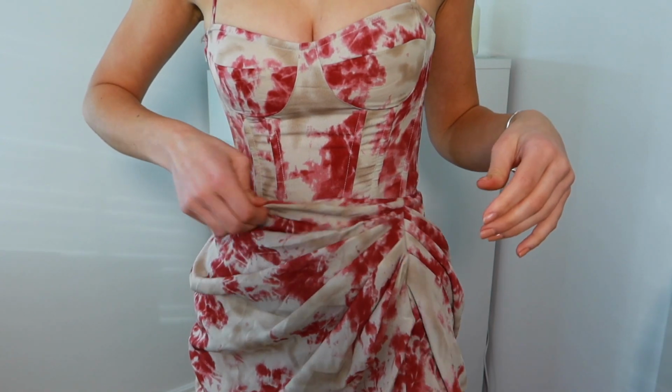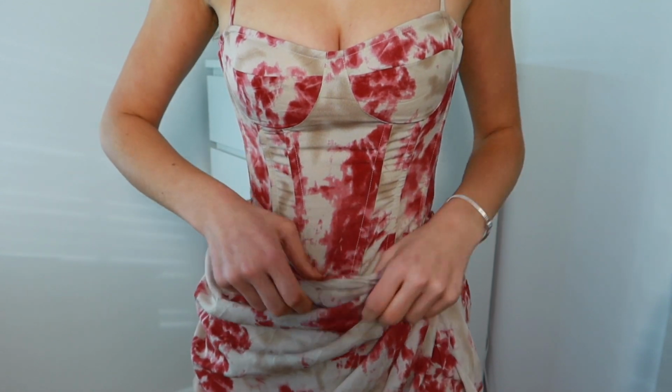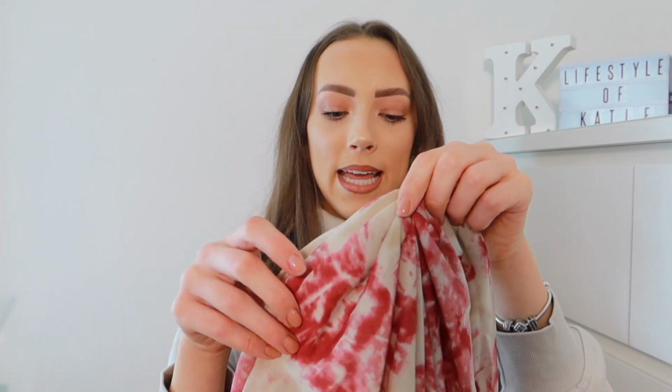And it comes with the matching midi skirt, so it is fairly long. I got this skirt in an 8 and it was a little bit loose. I don't know if it was meant to be looser and then just sit a bit lower on my waist, or if it was meant to be higher on my waist but tighter. It does up with a zip again at the back.